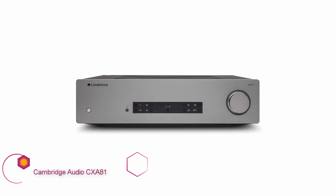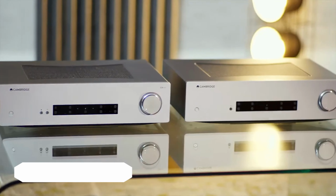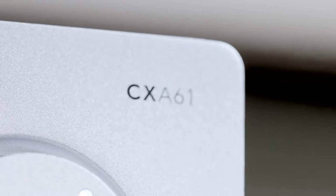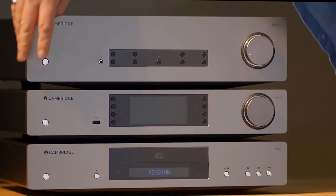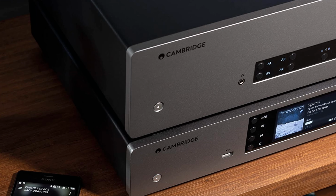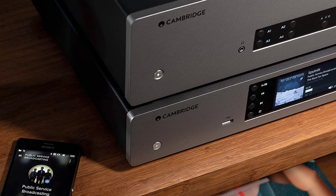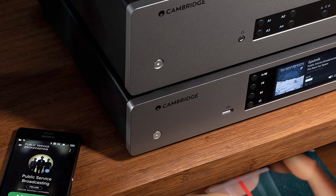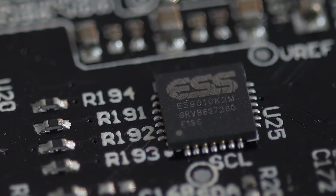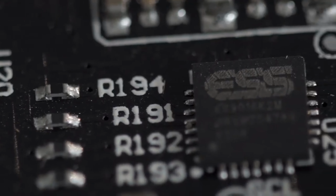Cambridge Audio CX-A81 Stereo 2-Channel Amplifier. The CX-A81 might look a lot like its predecessor, the CX-A80, but all the improvements are where it counts, on the inside. Cambridge Audio's engineers have upgraded the signal path, as well as the capacitors in both the preamp and power amp sections. Also on board is a new DAC and an improved USB input that supports high-res audio. What does this all mean? It means there's a world of difference when it comes to performance.